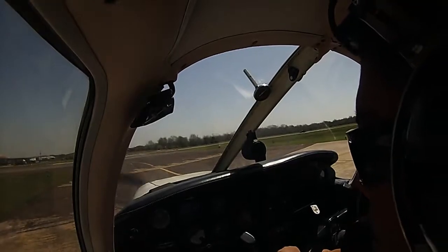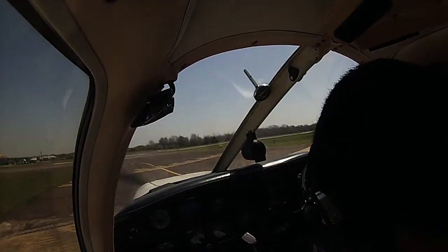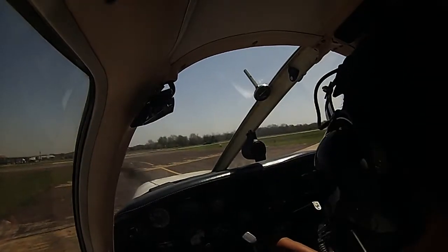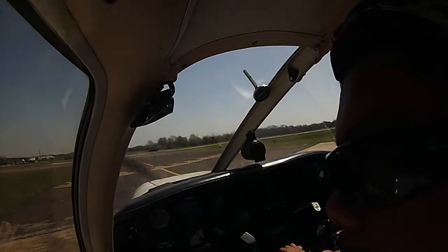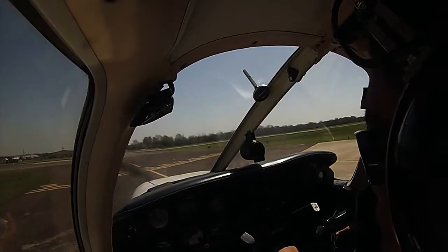And the next one, remember, don't skip that one. One more. Contact. Fuel pump on, in the red. Alright. Let's go right here.